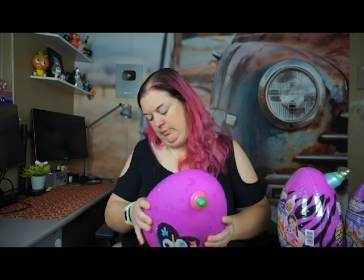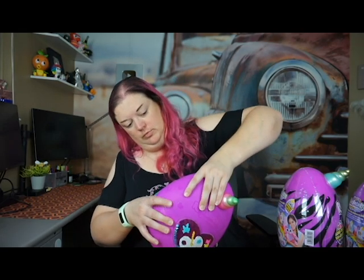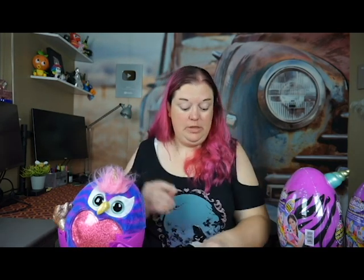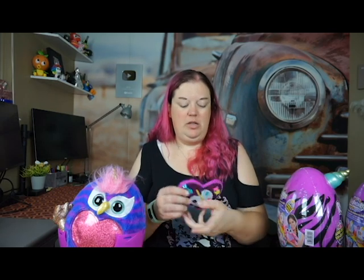Again, there's no hinge on this one. This one is just gonna be squeezing open. Falls right off the front. Now the heart that snaps off the front, I will tell you that is because it can be clipped onto a backpack, can be clipped onto a shirt or something like that. It's a little too big to put in your hair though.